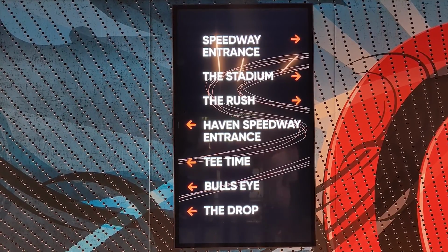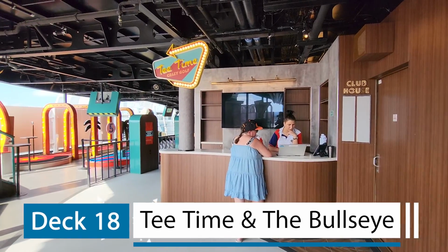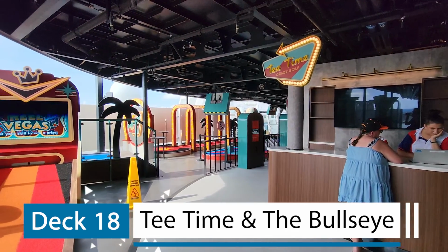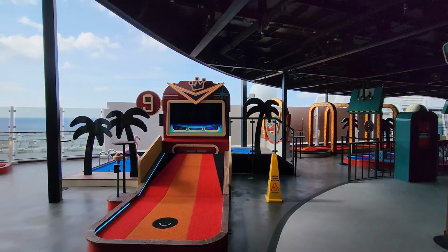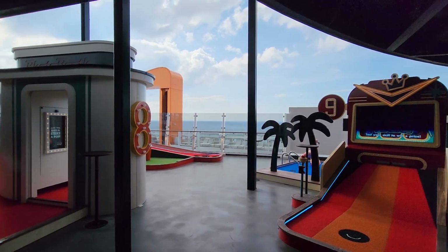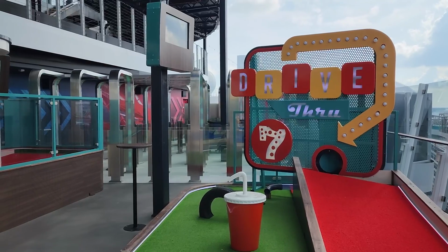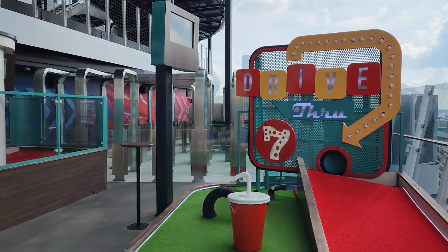Also on 18, we're going to get into an area that has all the things you see on the screen there, and we're going to start off at Tea Time and the Bullseye. Sounds like a weird band name or something now that I say it out loud. Tea Time is complimentary mini golf. It's kind of neat. They had some neat semi-interactive stuff. It looked neat at night, lit up. Fun area. That's complimentary. You just need to ask for some balls, and they have the clubs on a rack there.